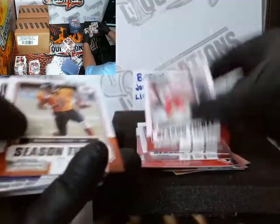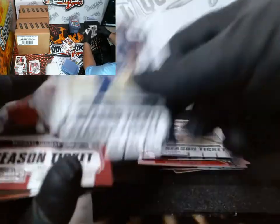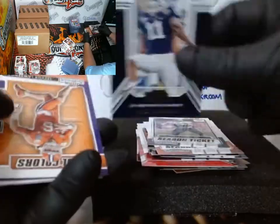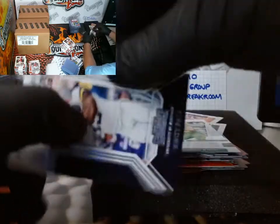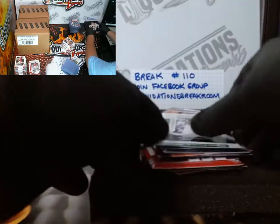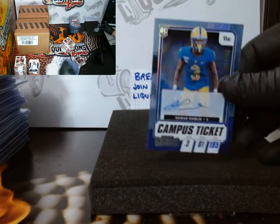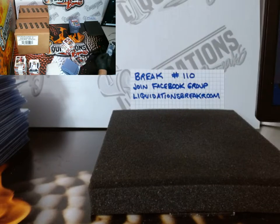Tagovailoa, Young, Cup, Cooks, Hilaire, Love, Thomas, Allen, Carson, Breeze, Parsons, Trevor Lawrence, Marshall, Zach Wilson, Justin Herbert, and a Kwity Paye. And a second, Damar Hamlin. This one /99. Damar Hamlin /99.